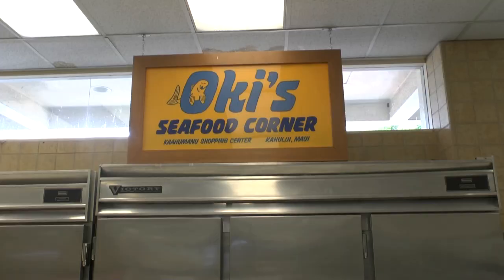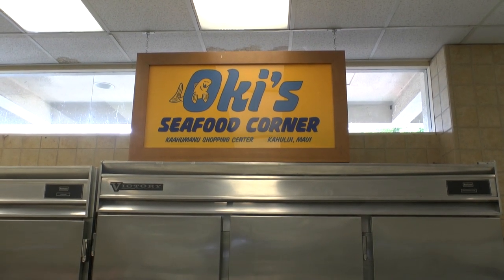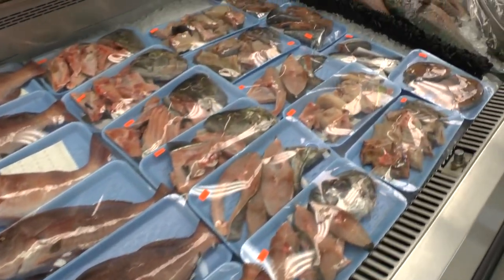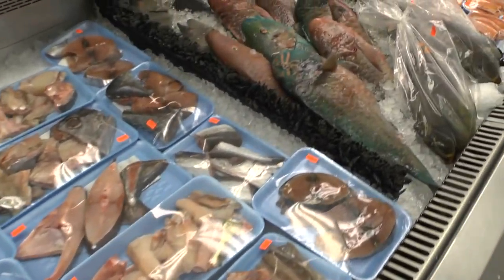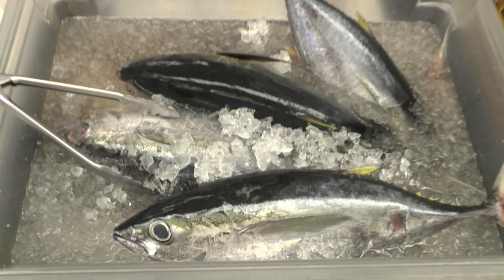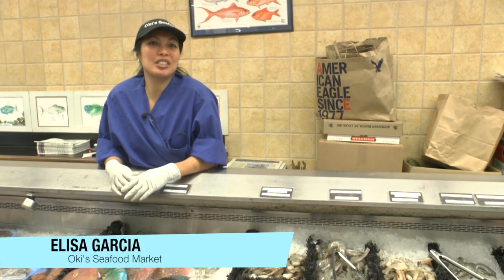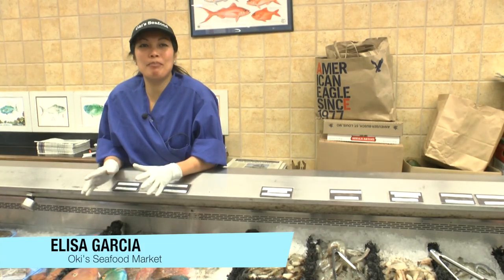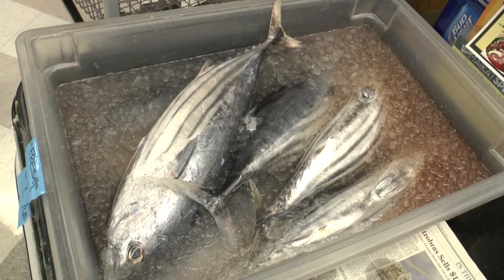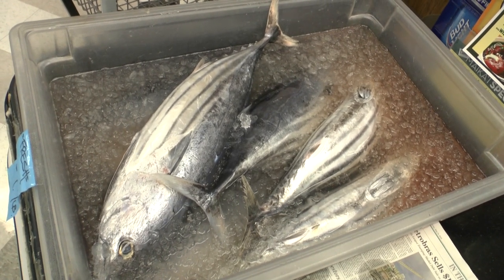So I went to Oki's, and Oki's is a privately owned business in the corner of Kahului Foodland. There she talked to us about how they buy directly from local fishermen and how they have a large variety as well. Most people, they like the fresh local ahi. We sell the frozen too. Yeah, but we have both fresh and frozen. We're doing this project and we're trying to find fish for our menu. A lot of locals said that Oki's would be the best place to go.